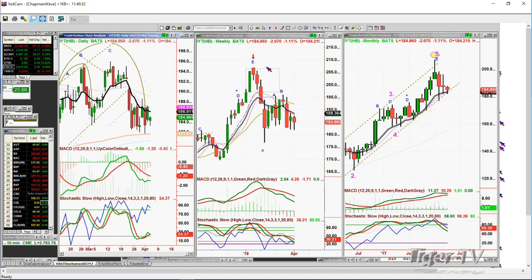Overall, I'm still looking at lower lows and lower highs. I'm anticipating bounces like this, but bounces like this also usurp a lot of energy unless you can get a full-blooded 700 points to the upside on a closing basis from the most recent low. And that's really what I want to see to be convinced that it can go even higher.